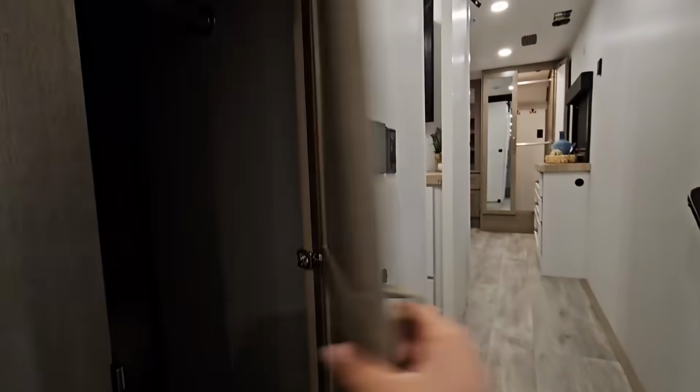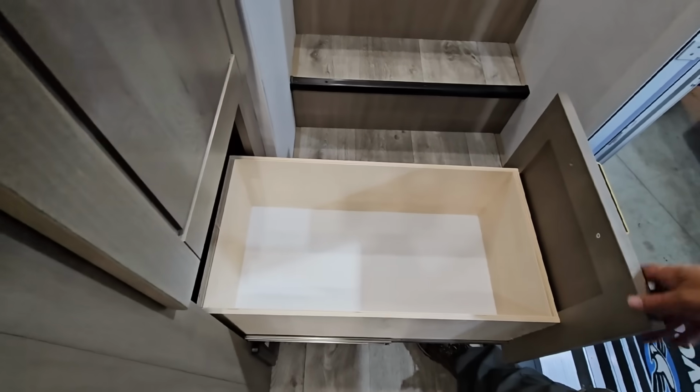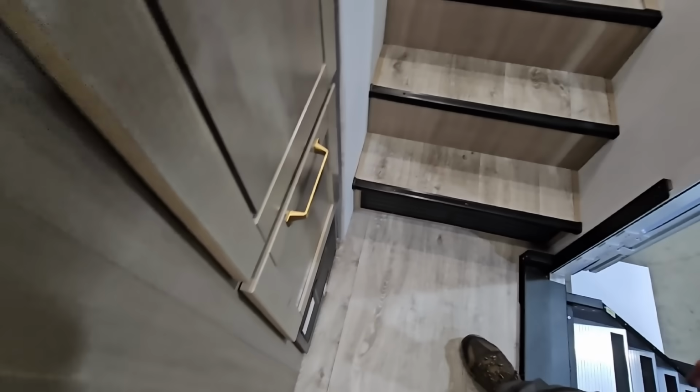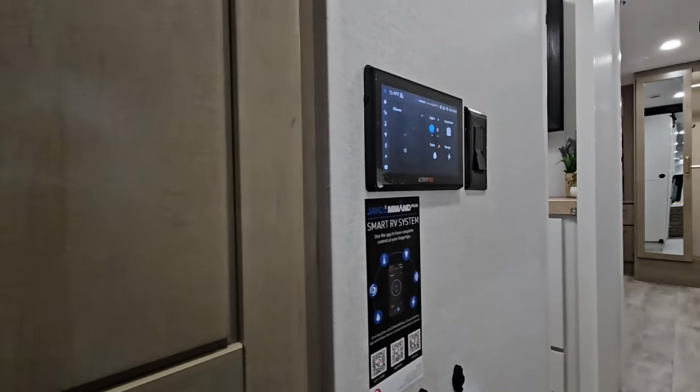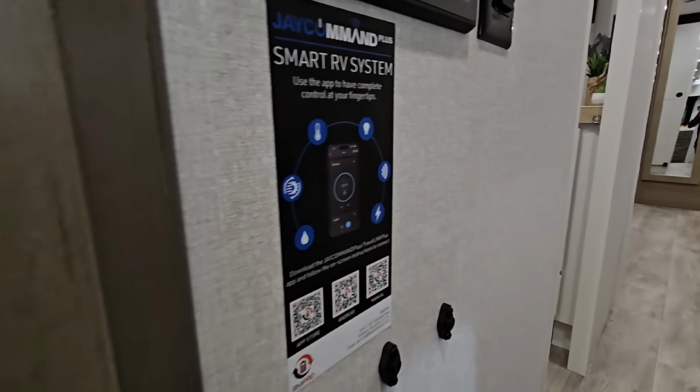All right, so we got some really good storage in here. That is great. That's like closet size storage. Nice big pull-out drawer here. Not exactly sure what that's for, but it's a great spot for stuff. I mean, that's a big drawer that they put in. And then you have more storage up top. You have your touch panel here for all your controls. Slide outs, lights, AC, all of that. And you can also do it from your smartphone.